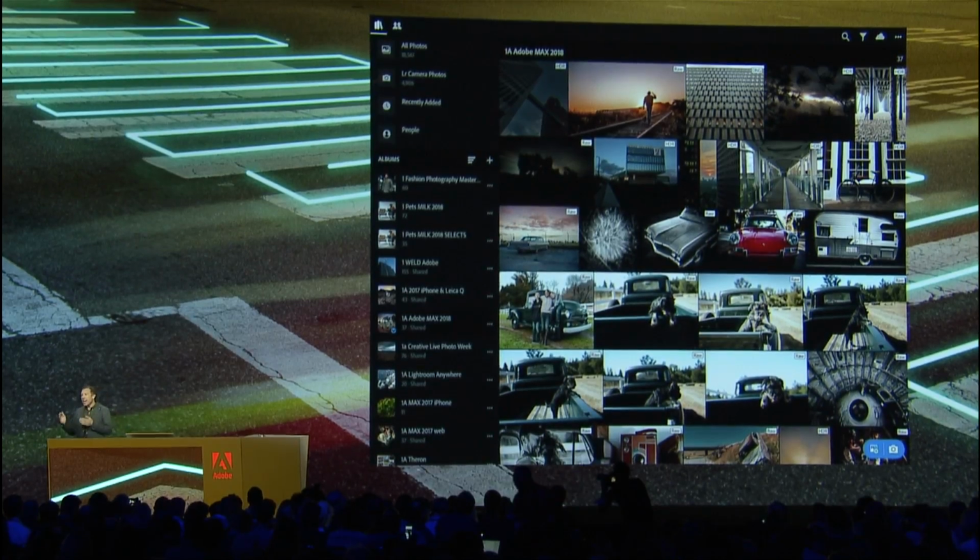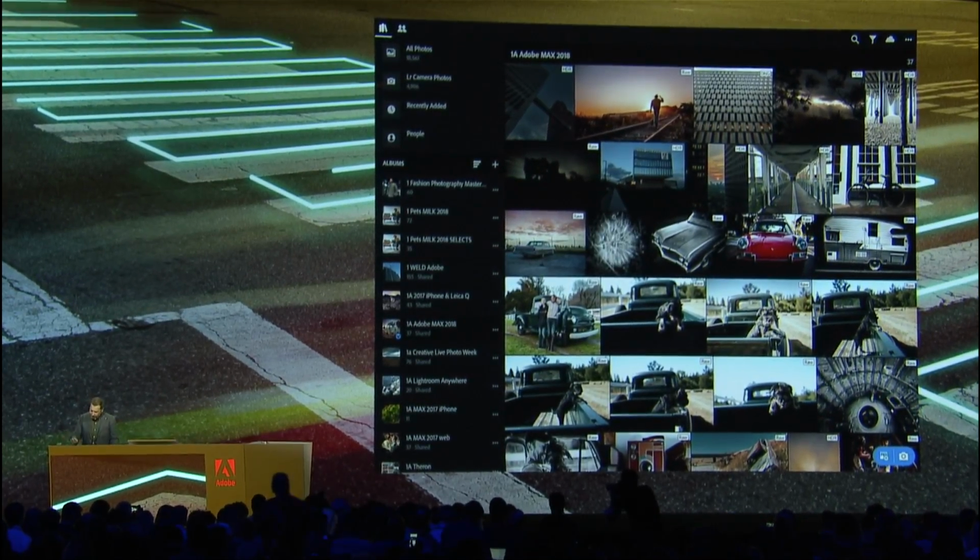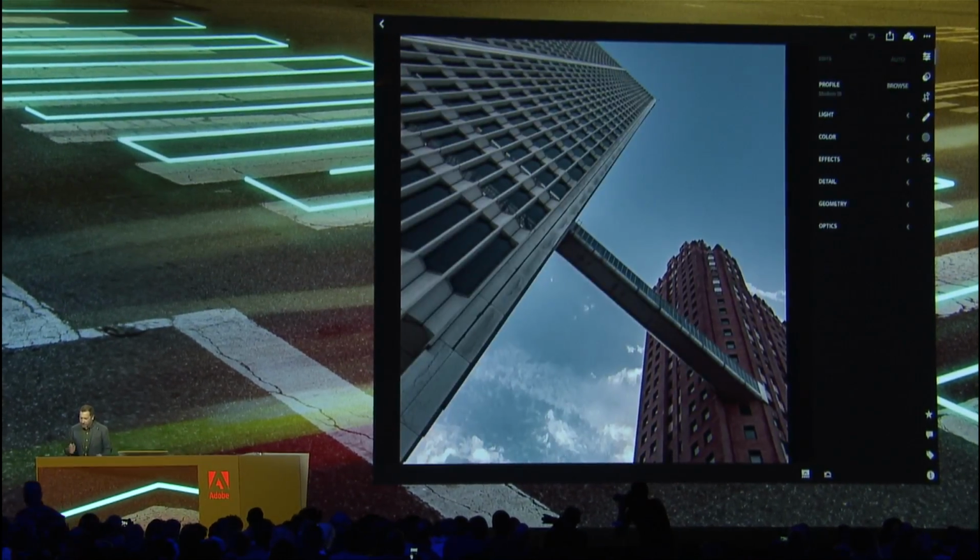As Scott said, the teams have been incredibly busy. Over the course of the last year, they've been working hard to make the entire system faster, smarter, and more powerful. And in just a couple minutes, I want to show you just some of what they've been doing. So let's start on the iPad Pro. This is a device that I love because I can put it in my camera bag and take Lightroom with me everywhere my camera goes. And I can access all of my images.